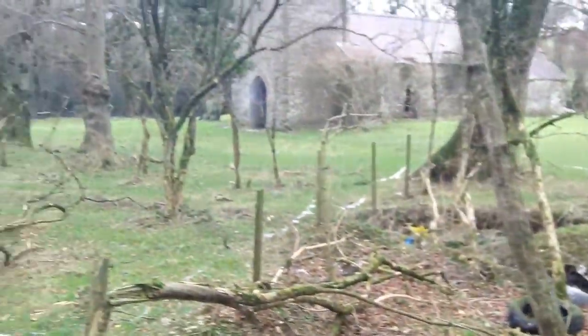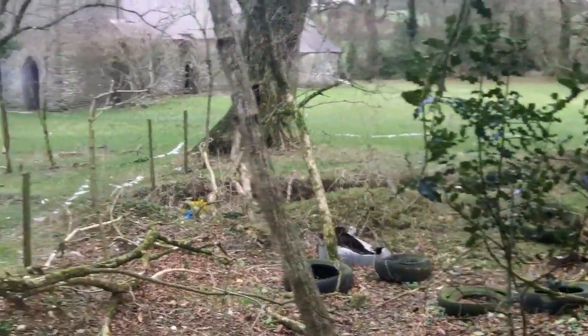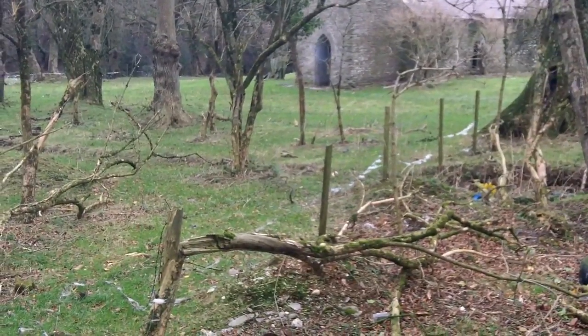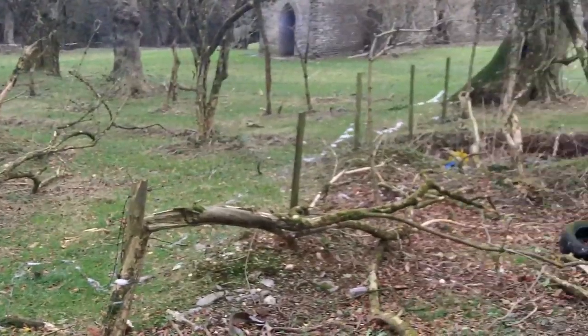Right, we're going to make our way into the field. It's getting pretty cold here now and it's getting late quick. So we're going to go into the field now and see what else we can find. Many finds coming up. So right, I'll carry on. I'll come back to you for finding.